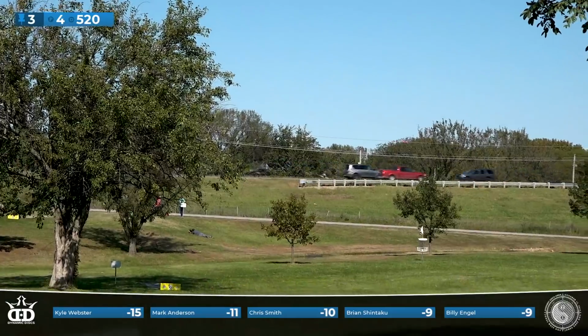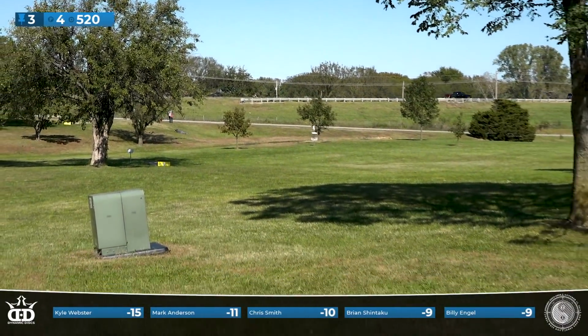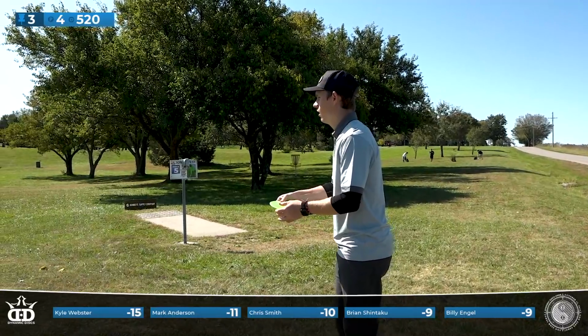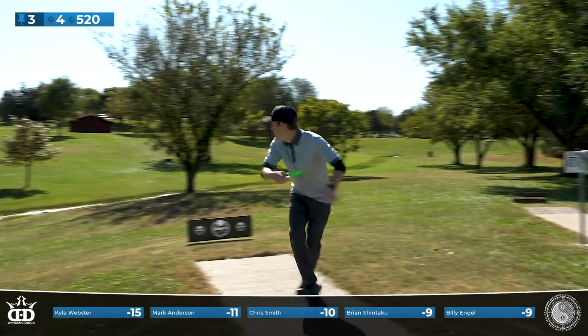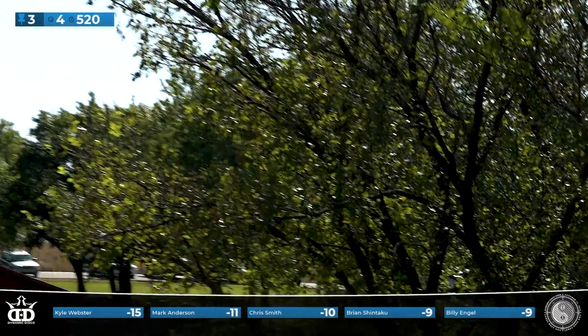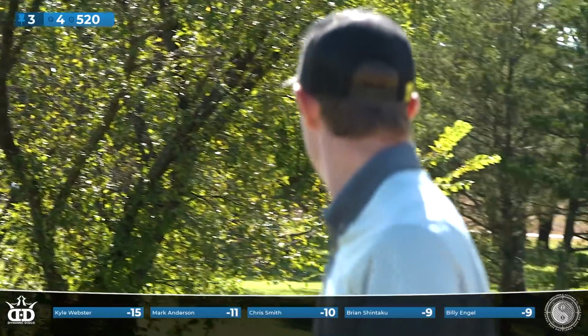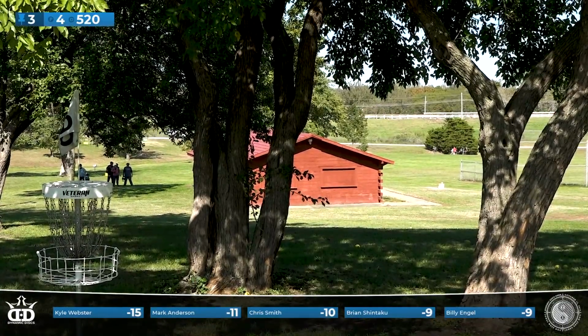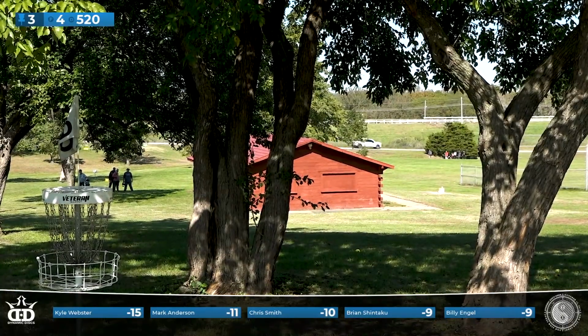Another good one here from Shintaku. Yeah, that's great. It's going to settle down nicely. And once you're there, either a backhand or forehand into the green, you just have a couple of trees to contend with. Yes. If you come up a little bit short, you've got a bit of a low ceiling that you have to work with. Low ceiling uphill is never an easy shot to attain. So yeah, it's tricky.